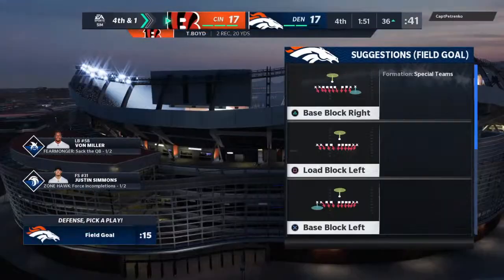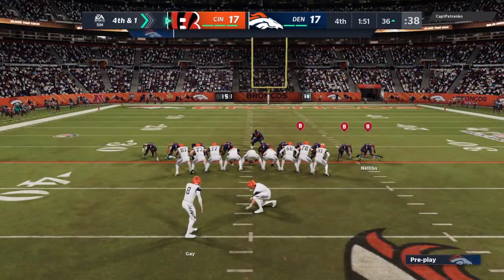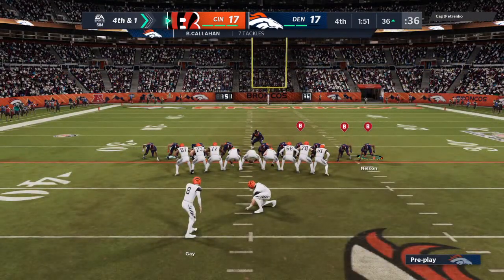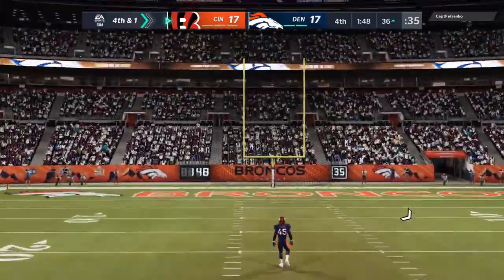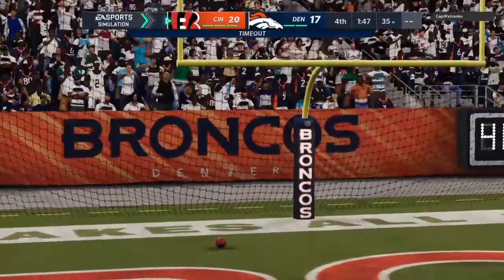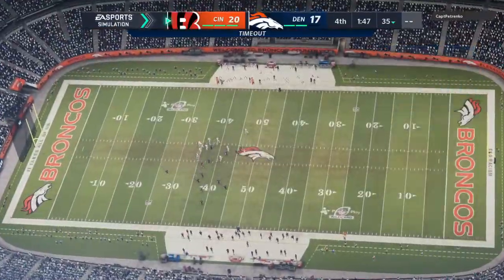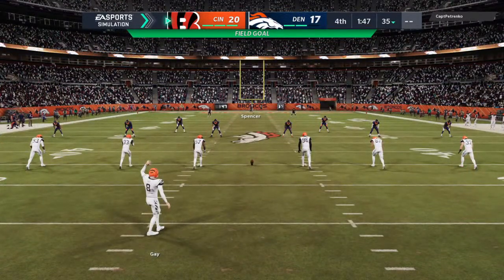So defensively they burn it here with 1:51 left. This one no doubt important for Matt Gay. This for the lead in the final stages. 3-yard attempt. Gay's kick is good, and they have taken the lead here in the final 2 minutes, 20. Big kick right there to give them the lead in the fourth.